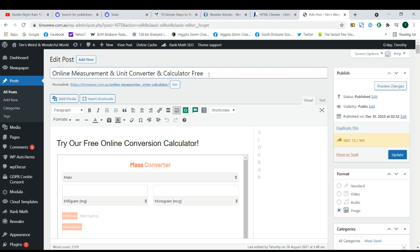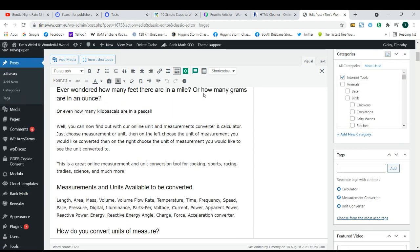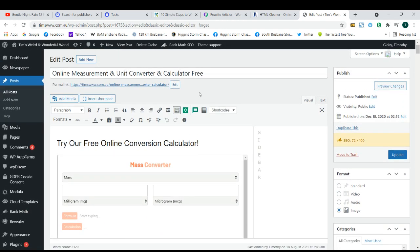And that's the second biggest thing. The third biggest thing, as far as ranking is concerned, is format. So, for instance, you have a look at this blog. I've got online measurement and unit converter and calculator free.